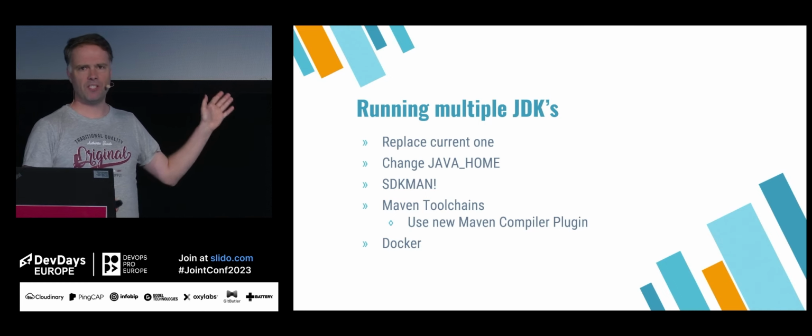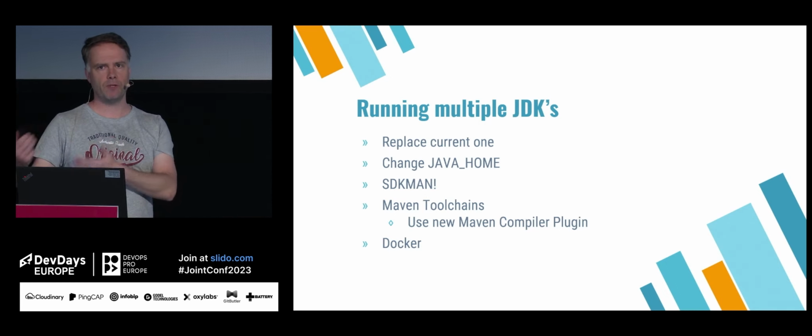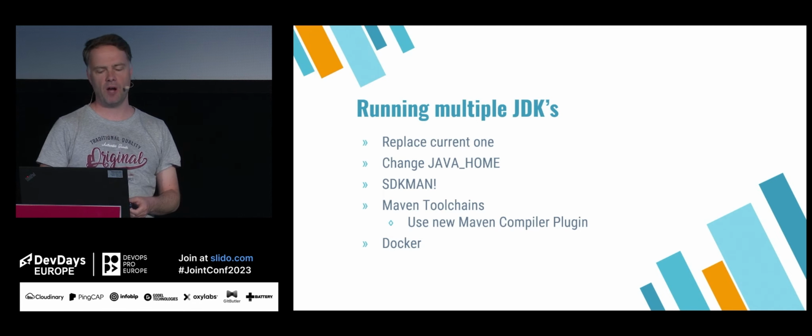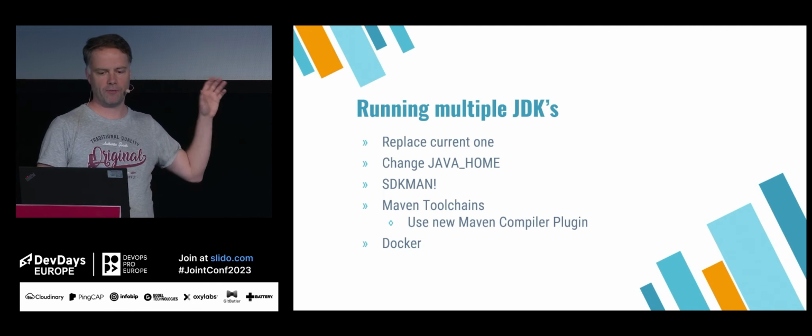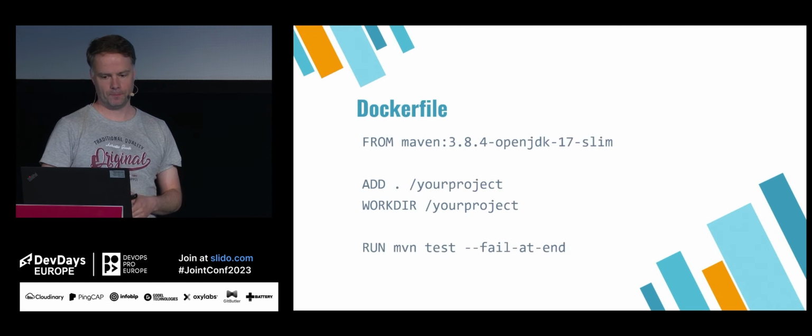Docker is relatively easy, but the feedback loop is a bit long because then you need to build it inside a Docker image, wait for the feedback, and then you can fix it again in your IDE. So probably you want to have your IDE also running on some new version of Java so you can make sure that you upgrade quickly.